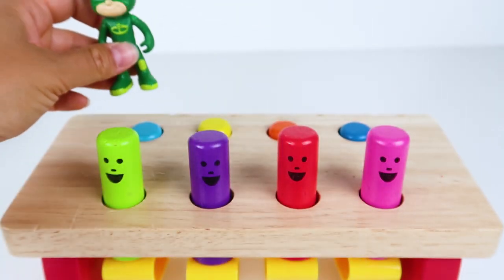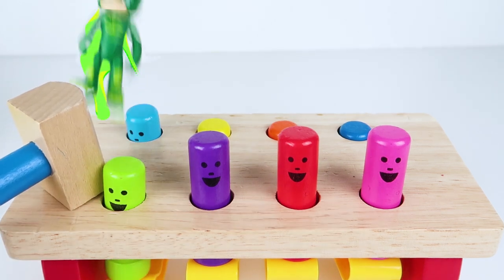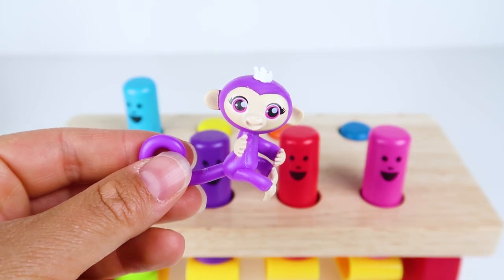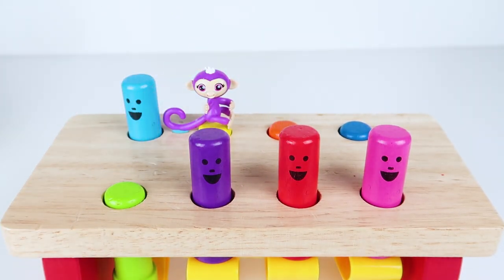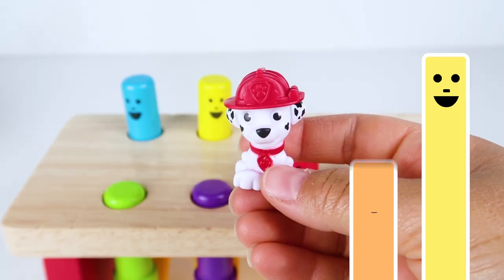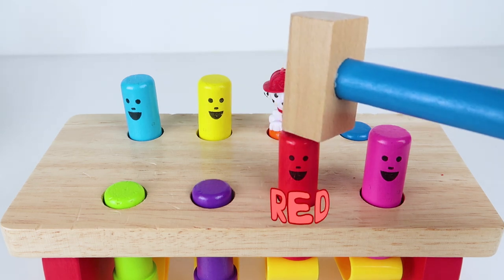Gecko. Green. Fingerlings monkey. Purple. Marshall. Red.